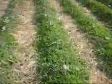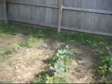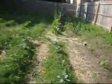You can tell this is a nice and big one. I'm not sure what this is. Could be a broccoli, cauliflower. But you'll know when you see them. Head up. That's pretty much it besides our pear tree right there.